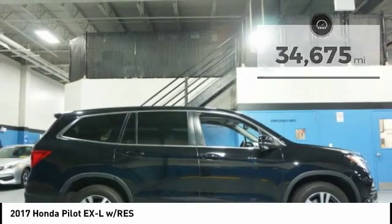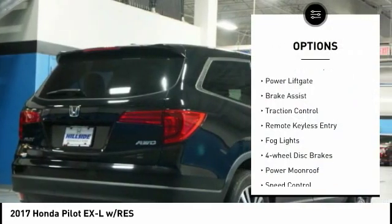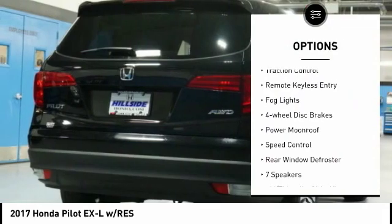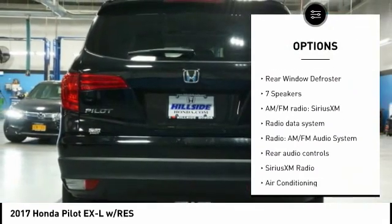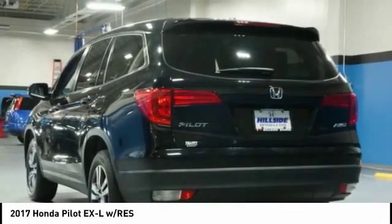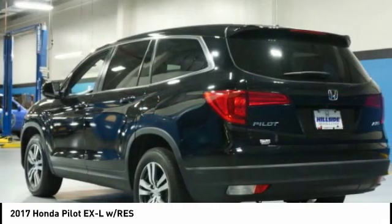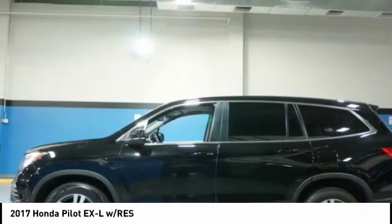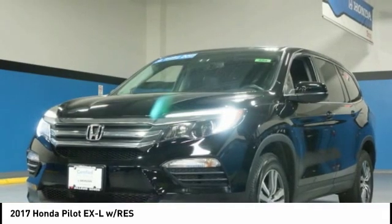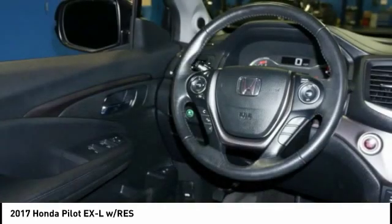Here are some of this vehicle's great options: electronic stability control, power liftgate, brake assist, traction control, remote keyless entry, fog lights, four-wheel disc brakes, power moonroof, speed control, rear window defroster. This vehicle offers reliability and good looks at a great price. So come in and take a test drive today.